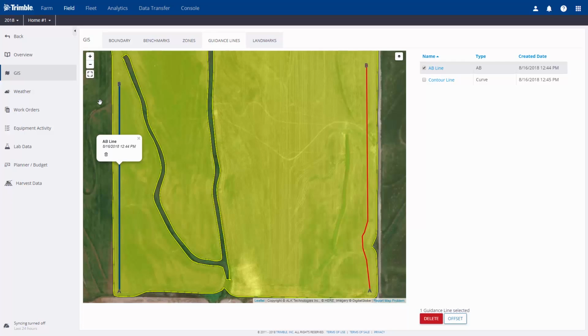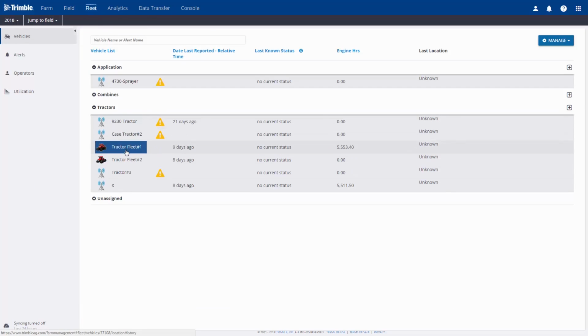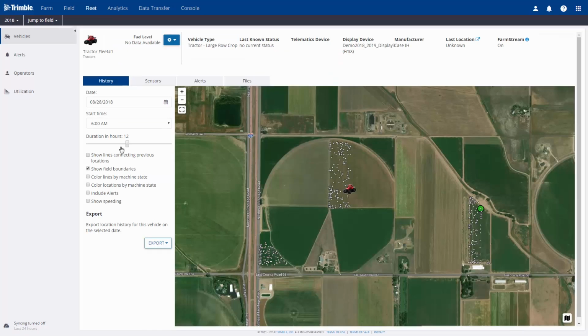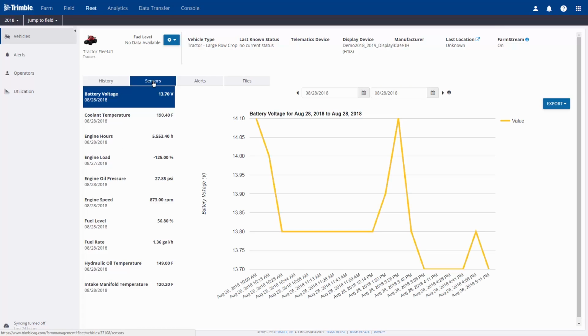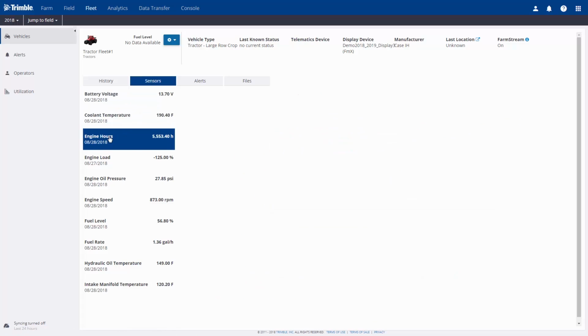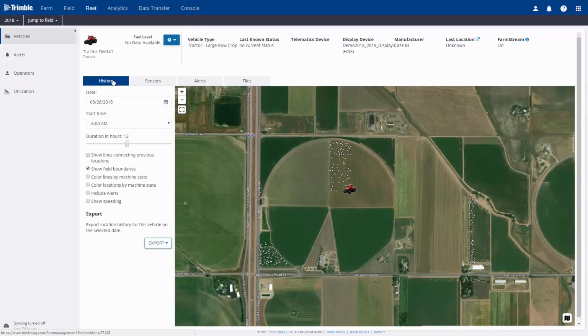Probably the last thing to talk about is our fleet area. For fleet, we can have all of our connected machines here. This particular tractor, fleet number 1 tractor, has our modem and Trimble display. Here we can see exactly where it's been in that field. We have a sensors area, so if we're tying in that information at the same time, we can see coolant temperature, engine hours, and those sorts of data. Right there from Farmer Fit, you can find that machine and do alerts and all those kinds of things.